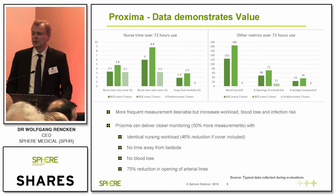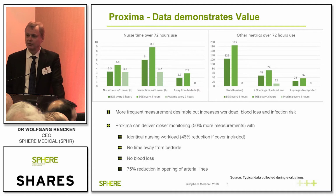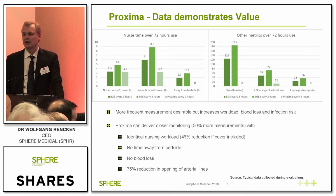So you can see that we can reduce up to 46% of nursing workload. No time away from the bedside, no blood loss, and a 75% reduction in the opening of the arterial lines. So we don't only claim it, we can prove it.